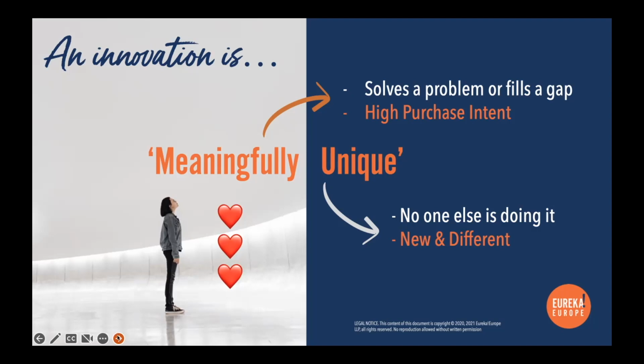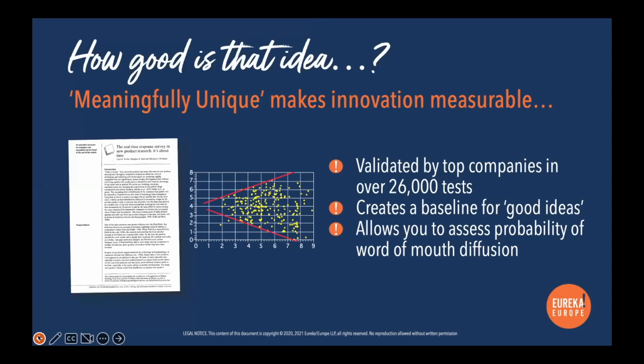Meaningfully unique also has great value because it can be measured. I mentioned earlier, what if you could measure the success, understand the probability of success of any given idea? Well, you can.